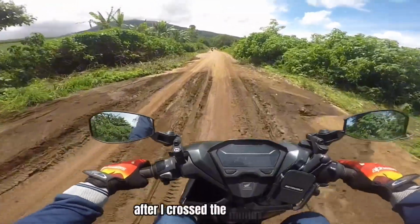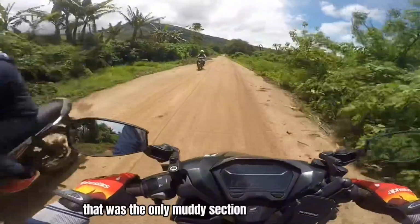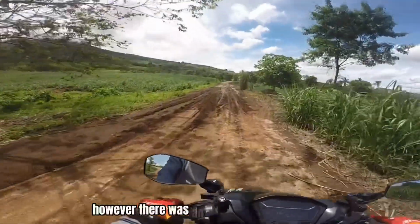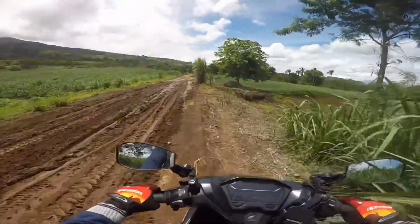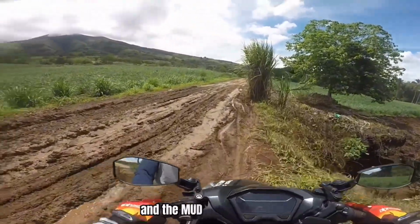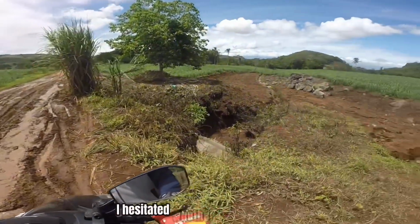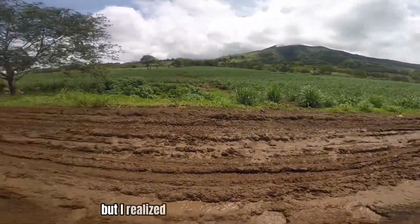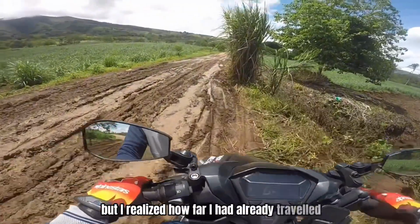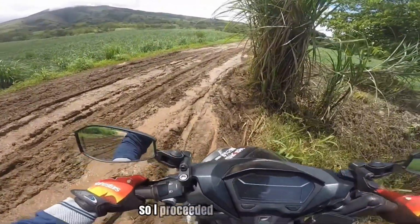After I crossed the muddy area, I continued my journey thinking that was the only muddy section I would encounter. However, there was an even worse patch ahead. When I got there, I was faced with another muddy road, and the mud was quite deep. So I decided to go around it. I hesitated whether to continue or not, but I realized how far I had already traveled, and that it would be pointless to turn back now, so I proceeded.